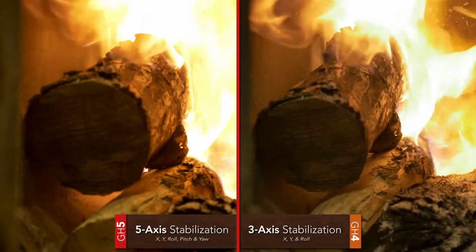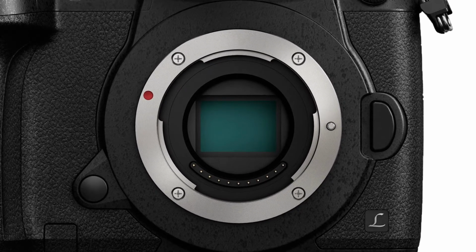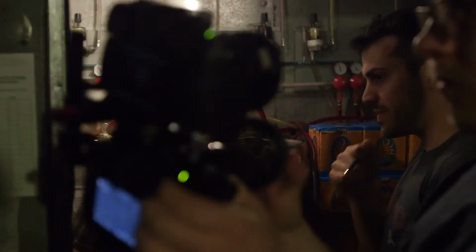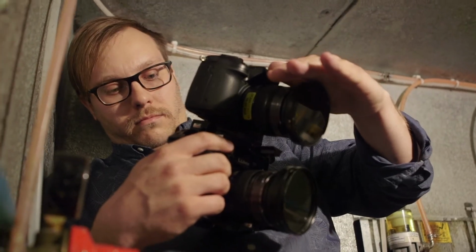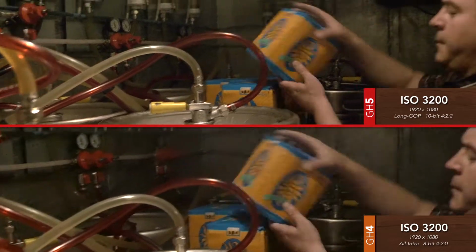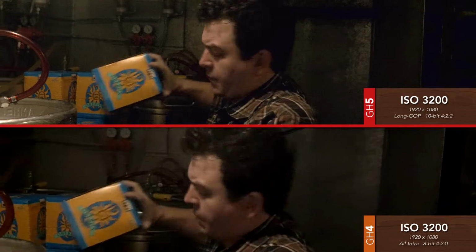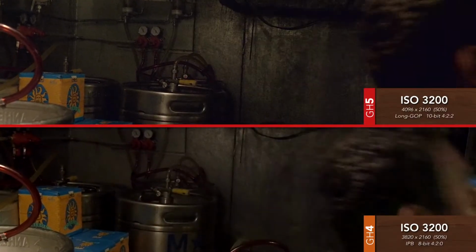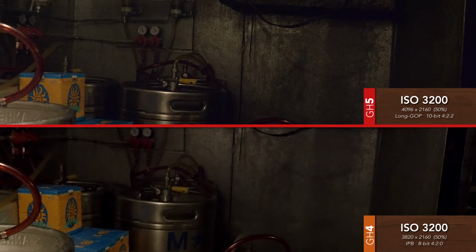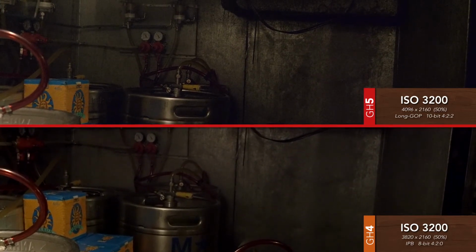The GH5 uses the entire 20.3 megapixel micro four thirds sensor to collect information. That means the GH5 is capturing more light and it's going to have better noise performance at high ISOs. But for our walk-in cooler shot, we had to set the ISO to 3200, which is pretty high, so regardless of resolution or codec, we saw a fair amount of noise from both cameras at that high ISO level. The GH4's low-pass filter softened the noise, while the GH5's noise was very sharp.